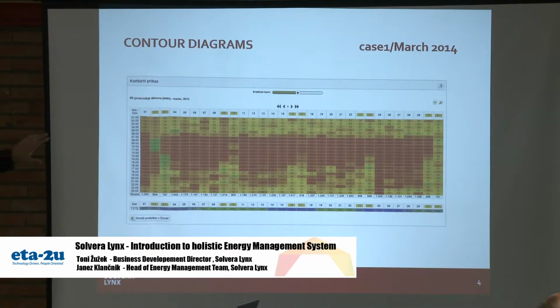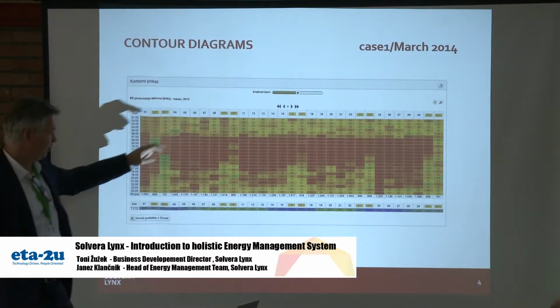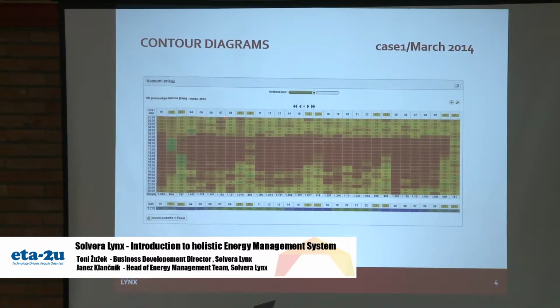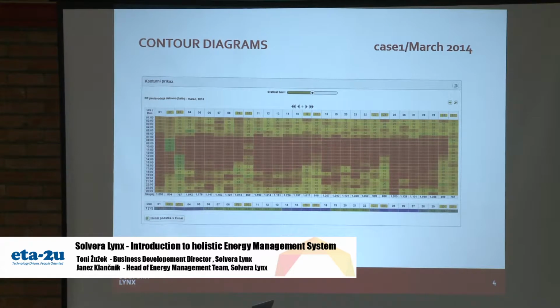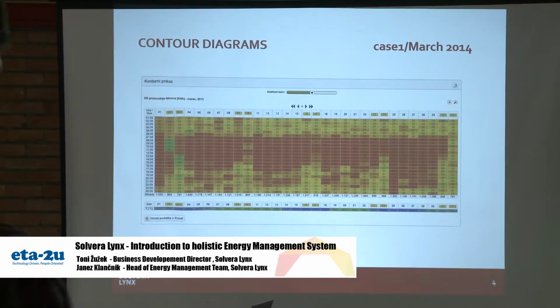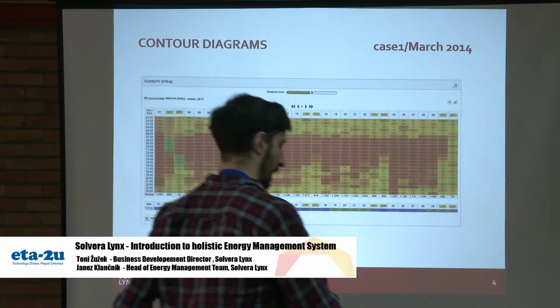That's how it looks. This is a chart which shows how energy consumption is distributed within days, within one month, for each separate hour. Red dots mean that energy consumption is higher, so you can visualize the data. Yellow, orange, or green means that the consumption at that hour was lower.